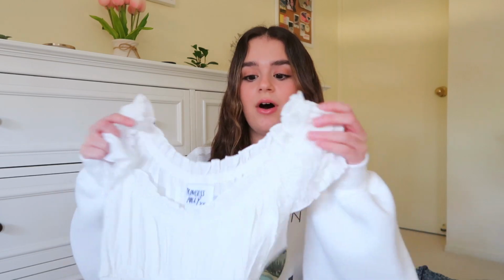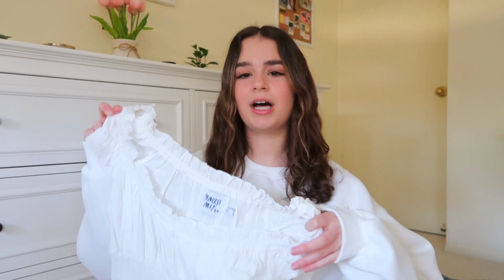So I've been eyeing this romper on the Princess Polly website for so long now. And I finally picked it up in this haul because I couldn't resist. It's literally the cutest romper I've ever seen. And I love the way that this looks on. It scrunches in the waist with this ruched material. And then it has ruffles all in the bottom. It's so flattering. And the sleeves are kind of off the shoulder.